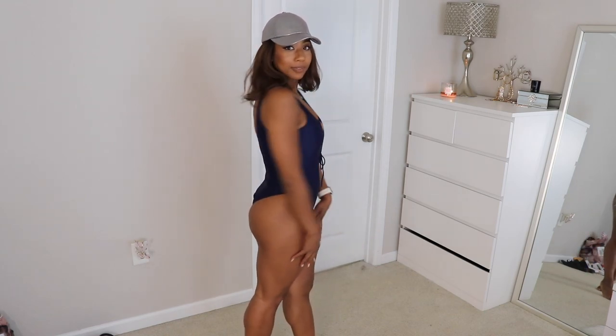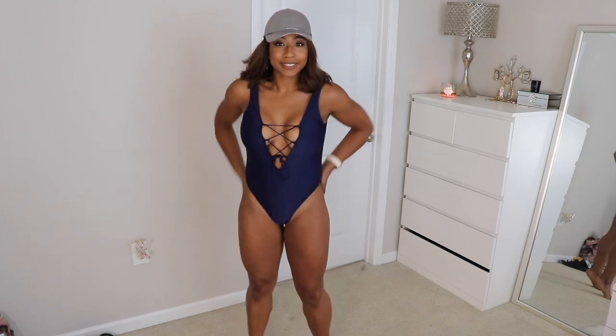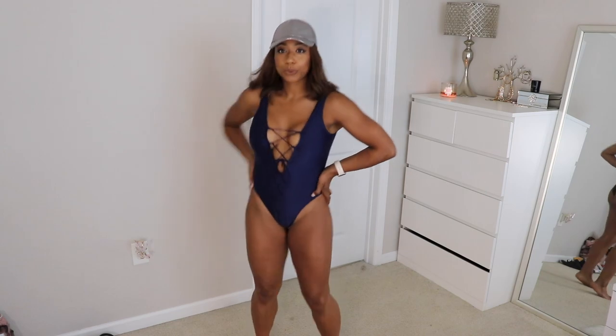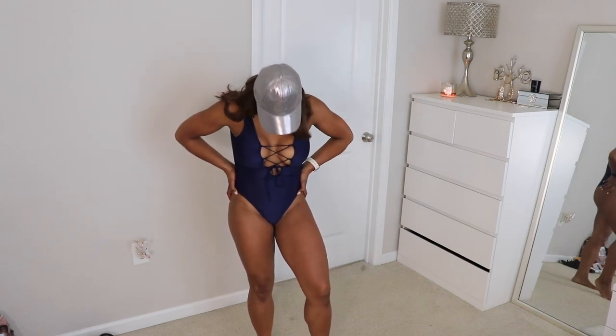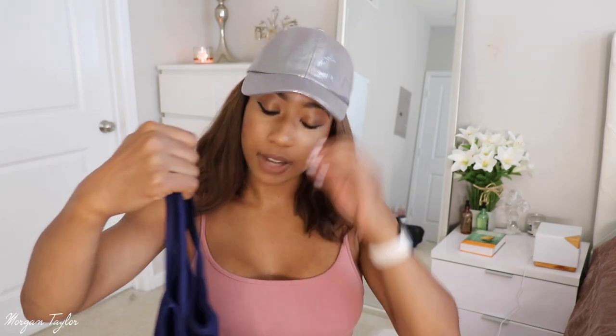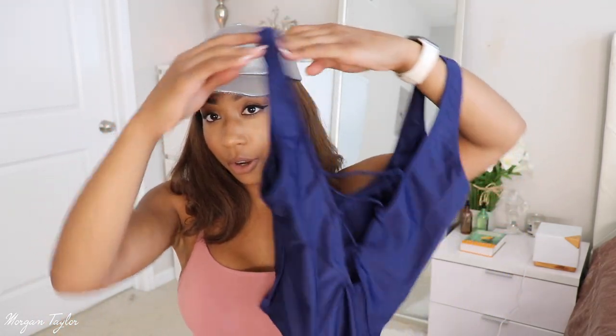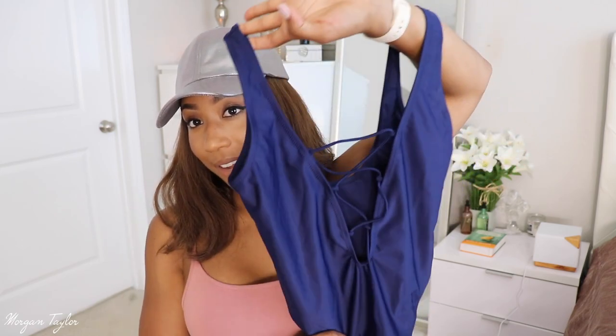It's very modest. It ties in the front. You can make it however tight or loose as you want it. The back of it kind of has coverage, kind of not. But I thought this was really, really cute. And I wanted to get other colors, but since this one was $9.99, the cheapest one, I just got it because I wanted to make sure that it fit. So definitely does fit. So this one was a definite go. And this navy blue.